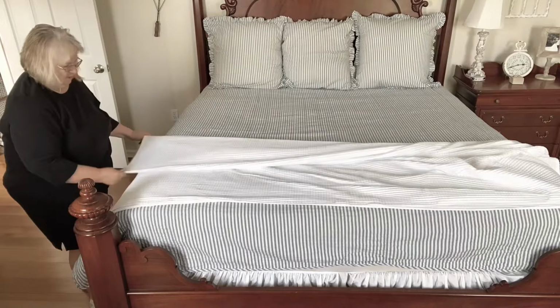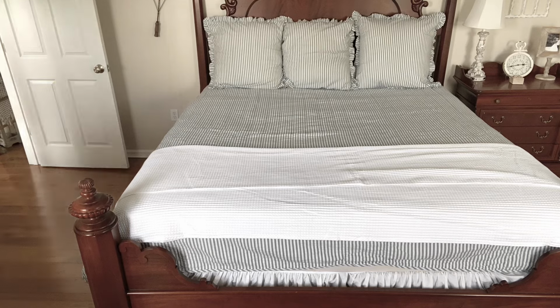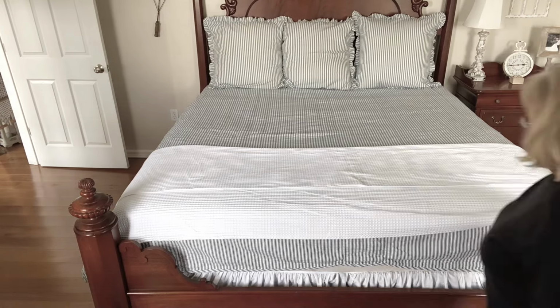I'm putting this spread on, but I am just not loving it. So I'm going to take that off the bed, and I really don't need all that extra on there for the summer.